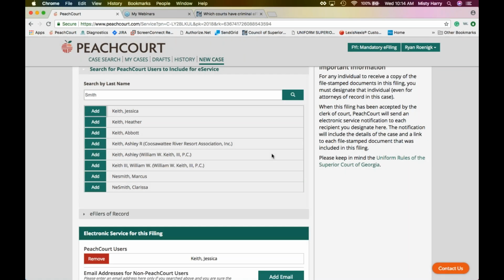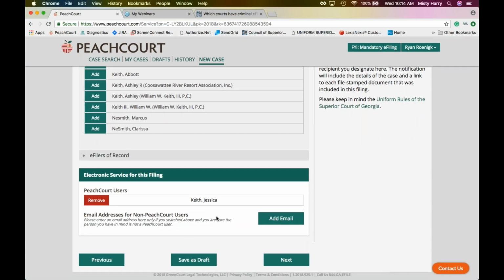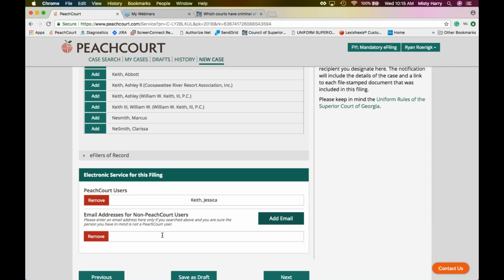So if I click add, you'll see it populates down here, and you can list an unlimited number of people. There's no limit on that. If you did have someone that's not a PeachCourt user for any reason, you can click add email and manually type in any email address that you need.